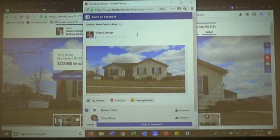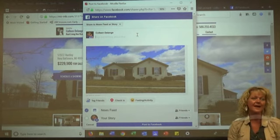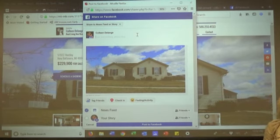And the problem is I have a lot of realtor friends. I probably have more realtor friends than non-realtor friends, which makes it very frustrating. I don't do that, but I do boost them because I still want to hit them. My average boost is probably $8. I mean, it's not expensive.